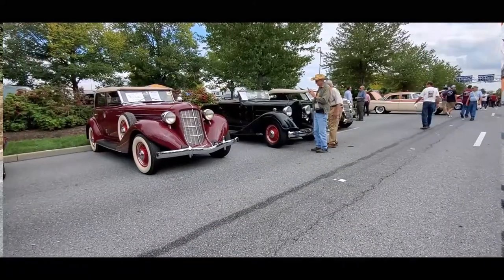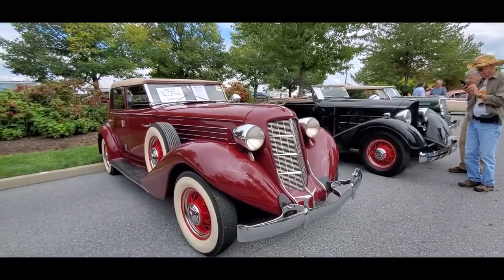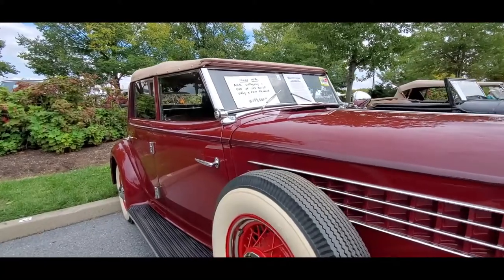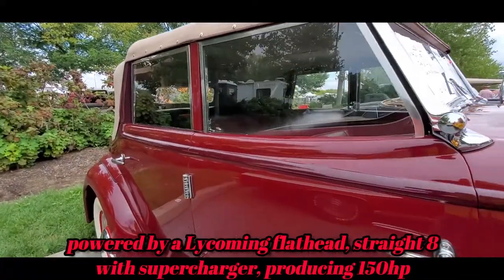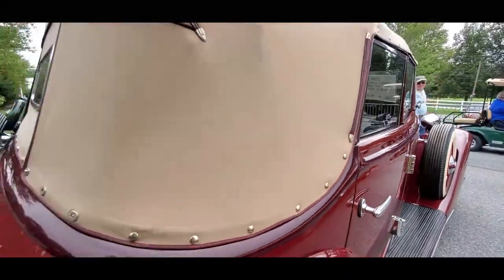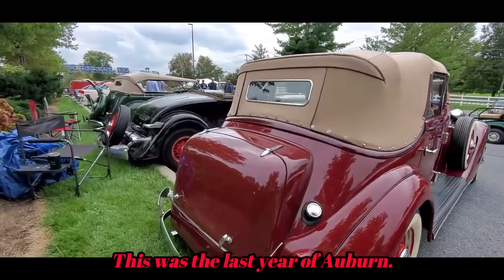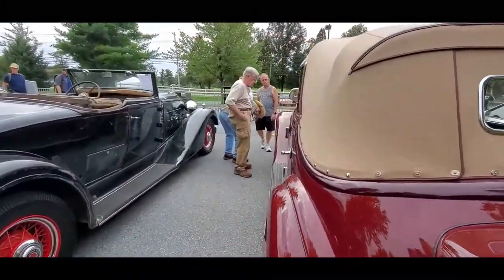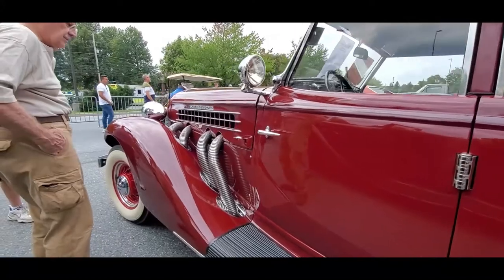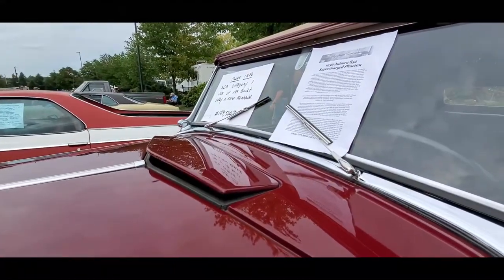Let's continue on. Look at this setting. Look at this setting. Beautiful. '36 Auburn, four-door convertible. Oh, well, 199 built. That's it. This is a '36 supercharged Phaeton. Wow. One of 199 built in 1936. This is a supercharged straight eight Auburn. Four-door convertible. But look at that. Mostly we remember the Cords, but Auburn also had a... Isn't that beautiful? Supercharged model. Asking 179.5.